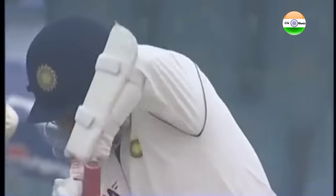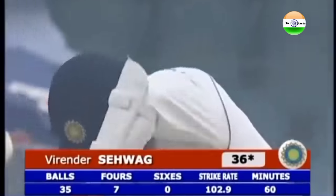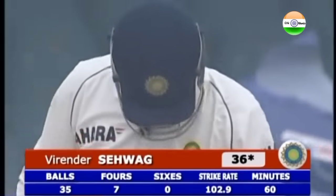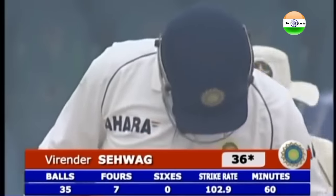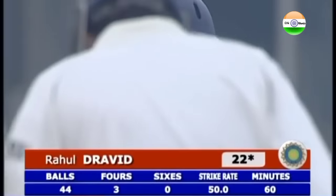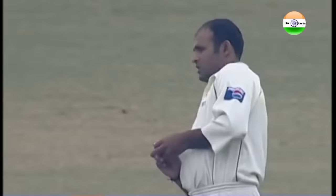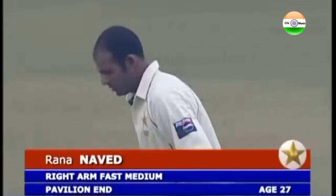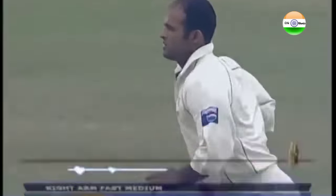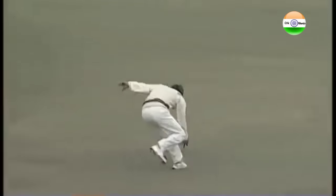He's on 36 of just 35 balls. Looked in a very good touch. Conditions are mild. Sun is not peeping through the clouds, but it's not very cold. Rahul Dravid was very solid in his knock, 22 of 44 balls. And it'll be Rana Naveed who will bowl the first ball of day three. And he's away with a very fine shot.